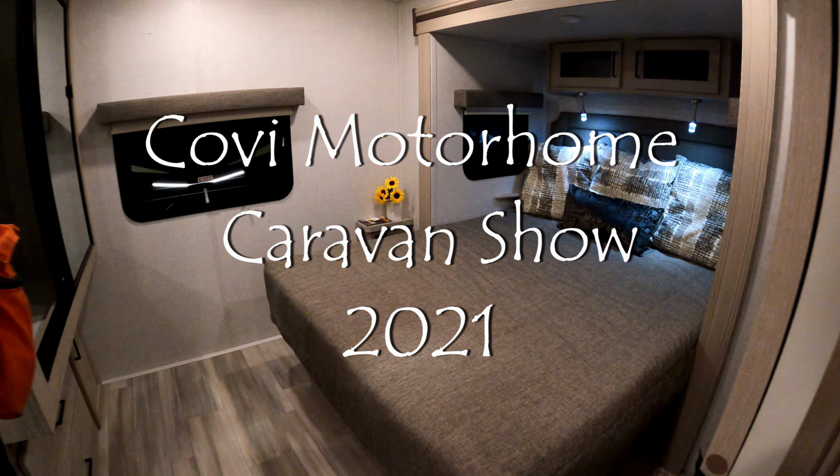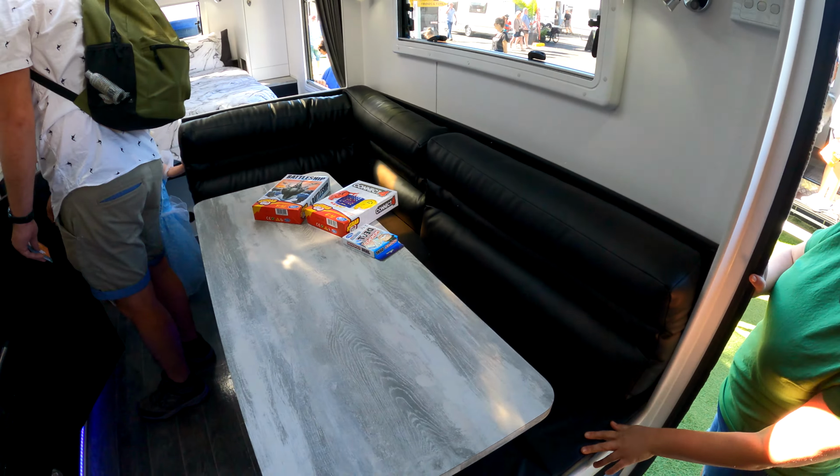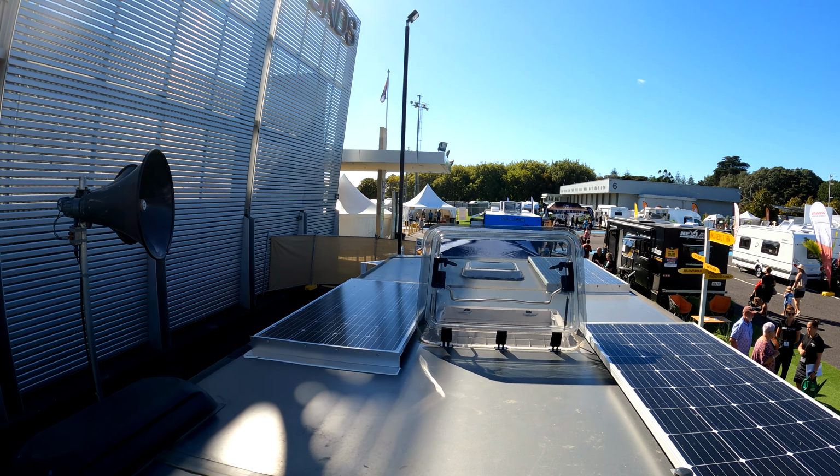We spent the day at Covi in Auckland checking out the caravan options for our family, and there was so much to see and take in. We'll show you through a bunch of the caravans we saw and some of the accessories on offer.